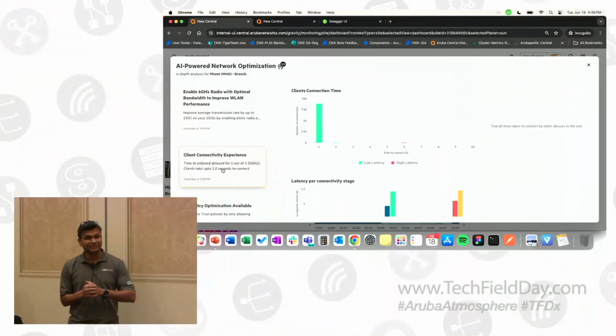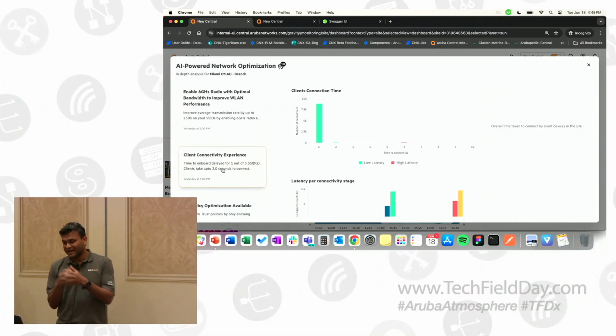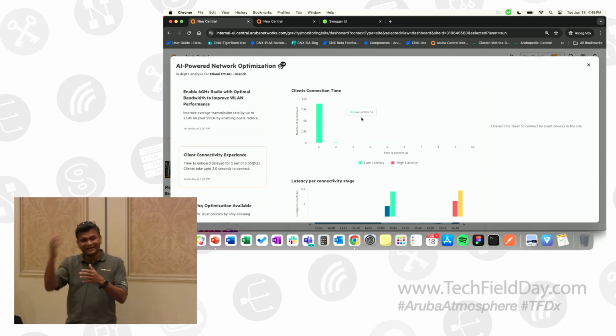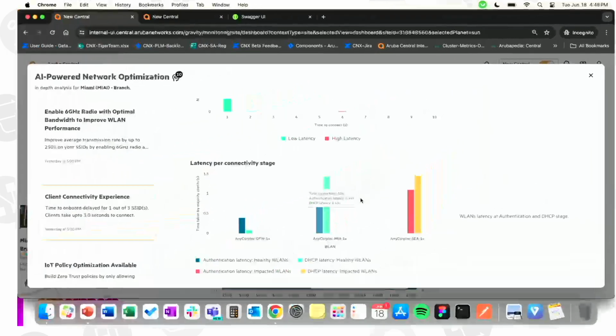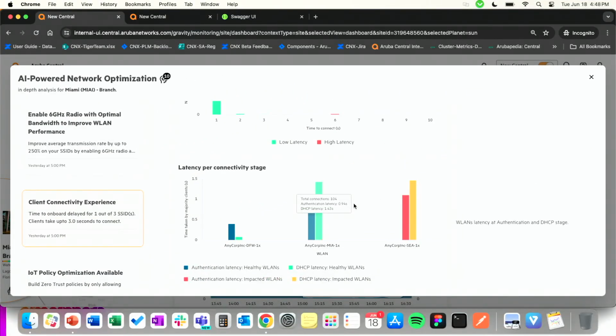The other thing that you'd notice is client connectivity experience. Now, this is where we're plotting. We are building an aggregate view where we're trying to show you what is the client connection time. We're kind of correlating flows. We're looking at latencies, but we're also using machine learning to tell you what are the flows, how does it look on an aggregate basis for a given WLAN.